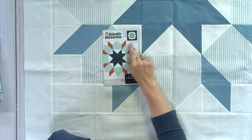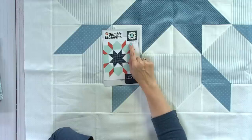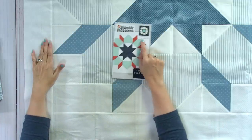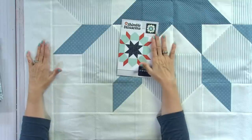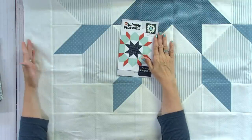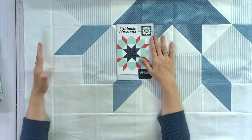The kit makes the 72 inch, but there's a wall in my house I want to put a quilt on, and 42 inches is going to fit perfect. Now, what I'm going to do on this one is quilt it, and before I bind it, I'm going to trim it down to fit the wall. So I just need to remember to do that.